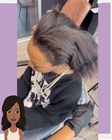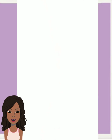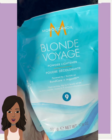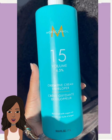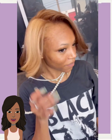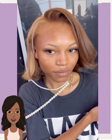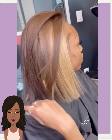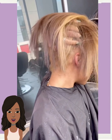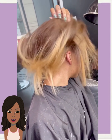And then we have another transformation. Wow, loving the pop of blonde mixed with the brown. Beautiful. And she has the back dyed blonde as well. Very nice.